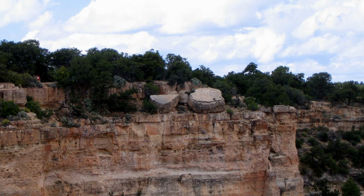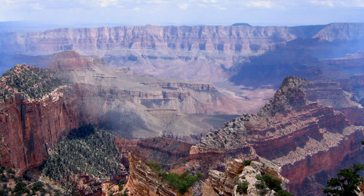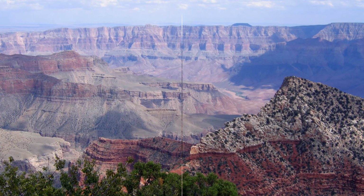Approximately 1,500 feet higher in average elevation than the South Rim, the North Rim is the Grand Canyon's coolest and wettest area. Average snowfall is 128 inches, and rainfall reaches an average of 22 inches.